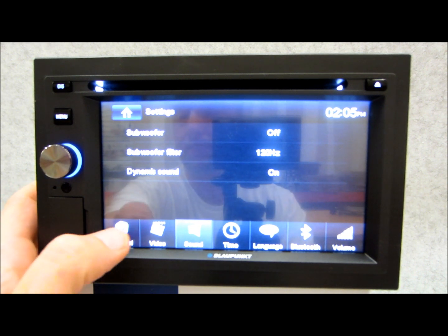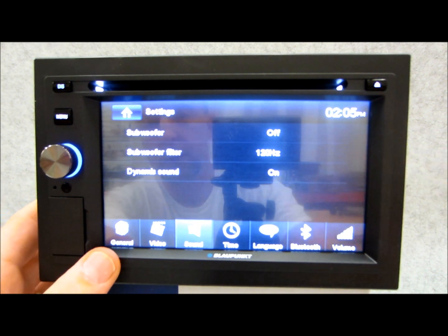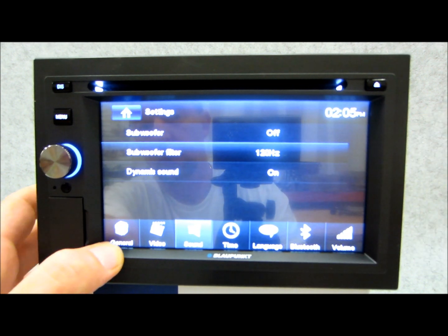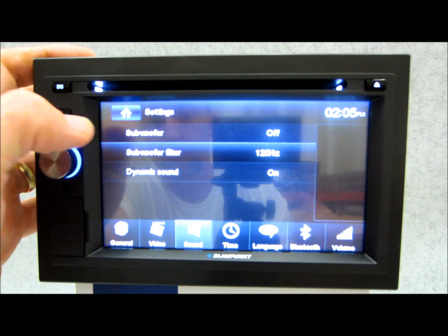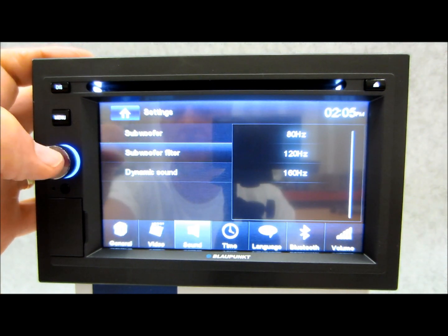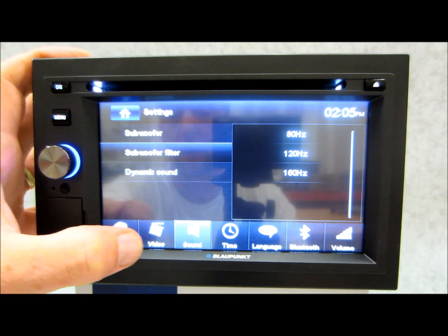Enough said on that. Subwoofer control, you have 3 presets. You have your low-pass filter. Right now it's set on, what is it, 120 hertz. You can swap that around, move it to 80, 120, or up to 160 hertz, and limit those frequencies down to your subwoofer.